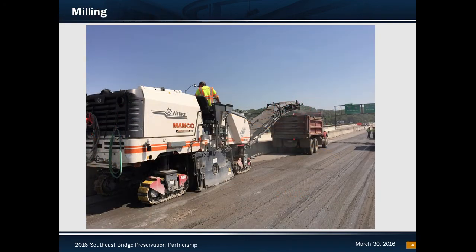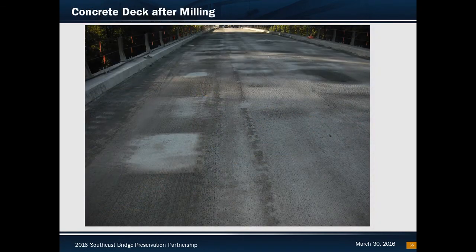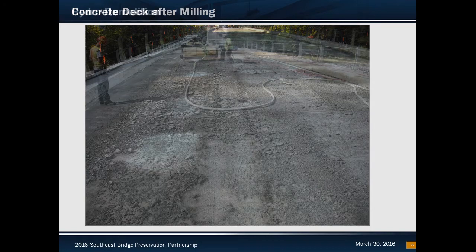So here's a milling operation. It is what it is. Fast, effective, inexpensive. So you want to do as much of the milling as you can, as long as you're very careful to stay away from the reinforcing layer and you're not damaging anything that's going to be left in place. So here's what you got after the milling.